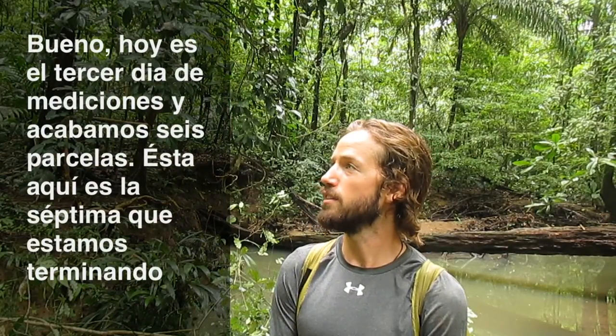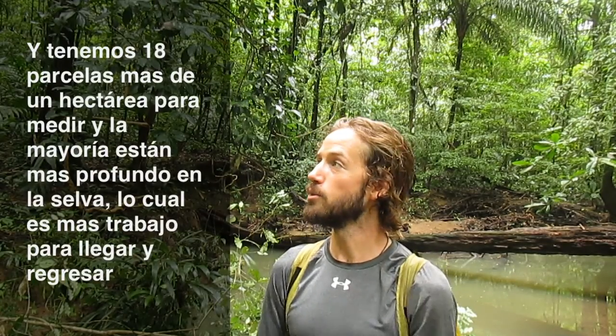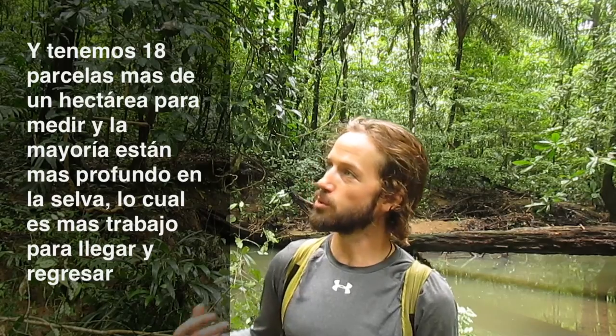So it's the third day of measuring. We've measured six parcels. This is actually the seventh we're just finishing, and then we've got 18 more one hectare parcels to measure, and most of those are deeper into the jungle, so it means more work to get there and more work to get back to our camp at the end of the day.